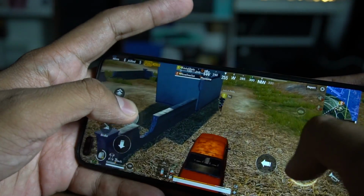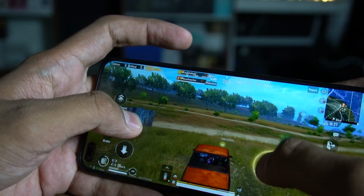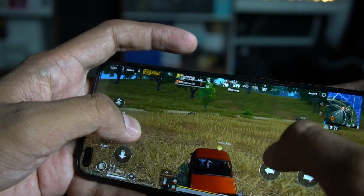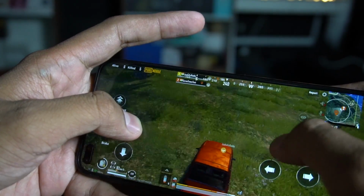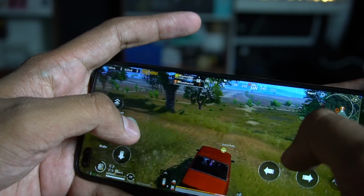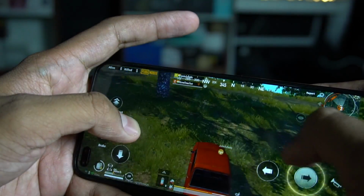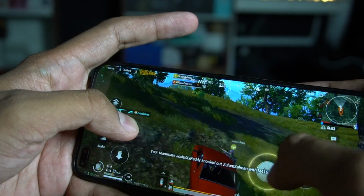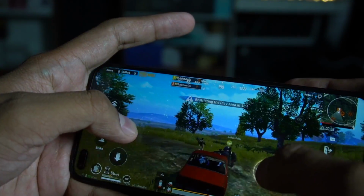And now, as the game is ending anyway, a couple of things. Firstly, it's not so impressive that we don't have the smooth plus extreme option. I wish we had it, and it would have made things better. But since we don't have it, whatever the options that are possible here, that is the smooth plus ultra, that is 40 fps, it did quite well in that aspect. And apart from that, even with HD and high option, it's not bad at all.